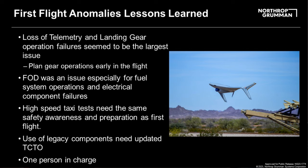So as you're doing your preparation, you want to be thinking about that, thinking about what do we do if. And again, treat high-speed taxi as if it was going to be your first flight. Give it the same care and attention that you would have for that first flight. Maybe you want to have that chase airplane ready to go just in case.